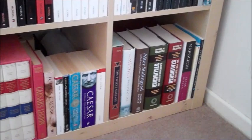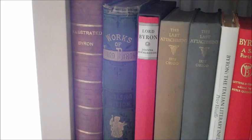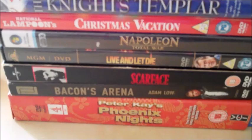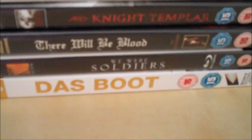Got some very old books. They're all by Byron along here. Some of them, those two on the extreme left, were published in the early 1800s, so they're very, very old. Some DVDs, some Blu-rays. Just been watching some Tudors. More stuff. Byron, the Vikings, love that TV series. Some Blu-rays. Das Boot, fantastic film. Box set of Godfather, my television.